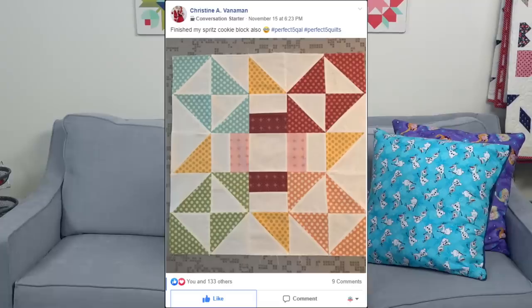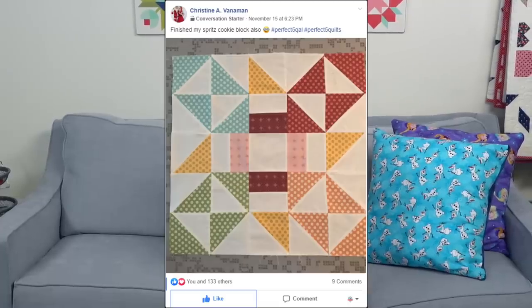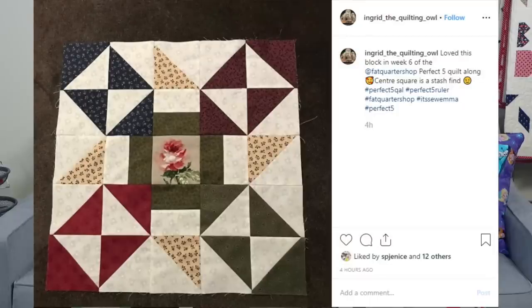This is Christine Vanneman, and I love this. These fabrics are awesome. And then Ingrid the Quilting Owl. I love how she fussy cut the flower. That's a great name.